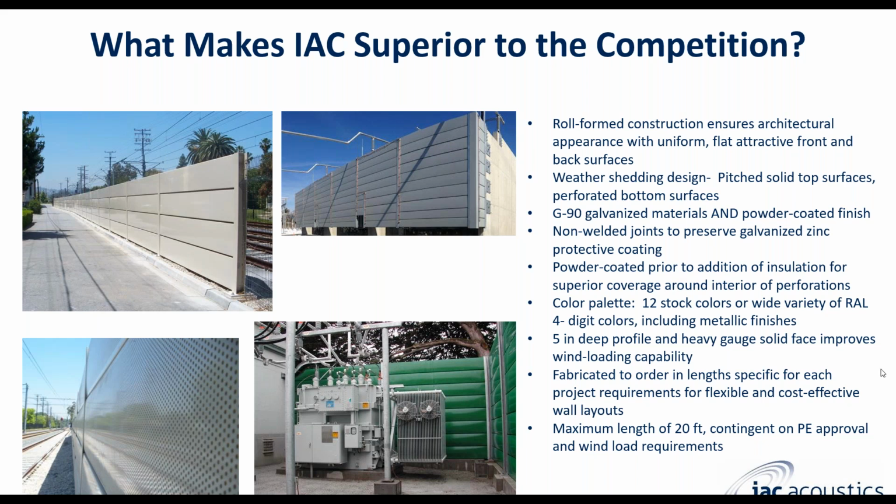We have our vast color selection. We can match any color. We do have the standard RAL colors, but if you have a specific color and you want to send us a sample, we can match it. It may affect the lead time and the cost slightly, but that is a capability that we have.